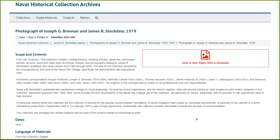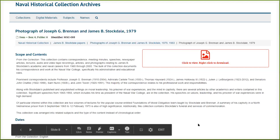All right, great. So here we have the U.S. Naval War College Naval Historical Collections Archives. They use the DuraCloud service for preservation storage, and they've designated a collection of images that are linked in ArchivesSpace to digital object records. So this is a screenshot of a digital object record and includes a link to view or download an associated object that's being stored in DuraCloud.